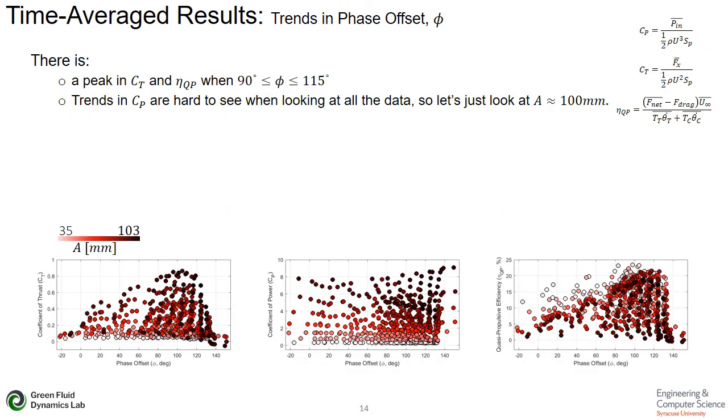Now looking at the time average result for the phase offset phi, we have the same three plots, but this time they are colored by trailing edge amplitude A, where a light color represents a small amplitude and a dark color represents a larger amplitude. And looking at all the data sets together, it is fairly easy to see the trends in the coefficient of thrust and the efficiency. For both of these, there's a maximum somewhere in the range of between 90 and 115 degrees. But if you look at the coefficient of power, looking at all the data together, it's a bit more difficult to really see any sort of a trend.